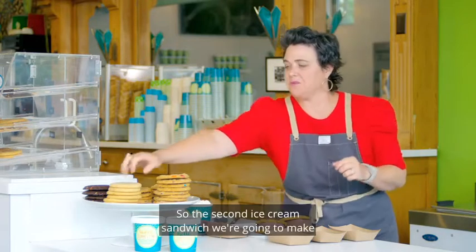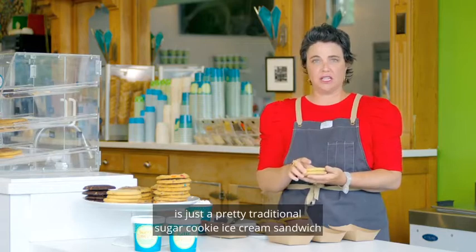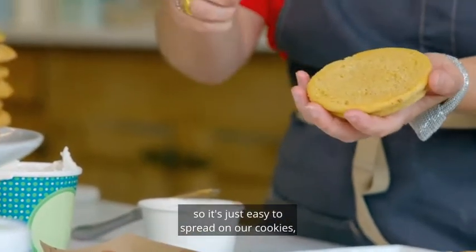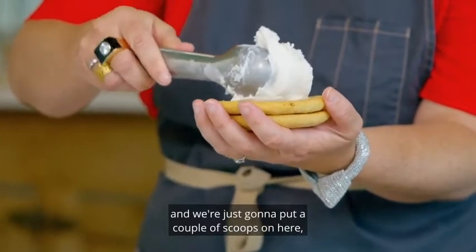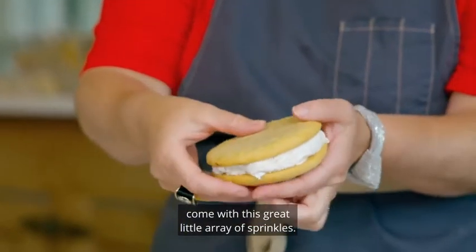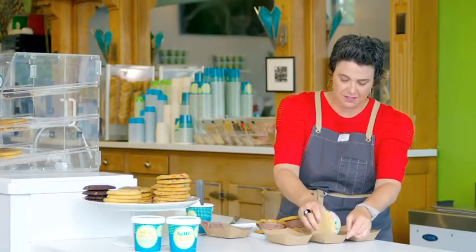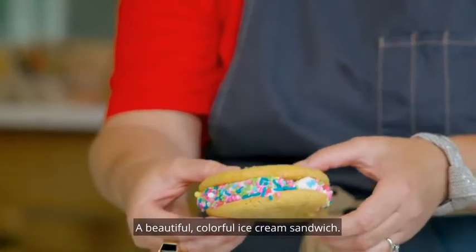So the second ice cream sandwich we're going to make is just a pretty traditional sugar cookie ice cream sandwich with vanilla ice cream. We got our vanilla ice cream pretty soft, so it's just easy to spread on our cookies. And we're just gonna put a couple scoops on here. Our ice cream sandwich kits come with this great little array of sprinkles. So we just roll them in the sprinkles, and voila, there you go. A beautiful, colorful ice cream sandwich.